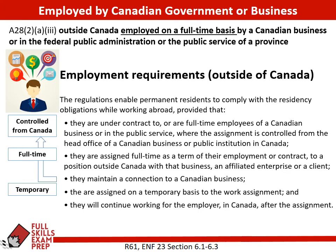The fact that the work is temporary and the fact that the person is working for a Canadian company means that the person will continue with this work with the employer in Canada after this temporary assignment is finished. Now, temporary in this case can mean a couple of years, maybe even a couple of months. But the person needs to continue to work in Canada, or intend to anyways, with the employer that sent them overseas.